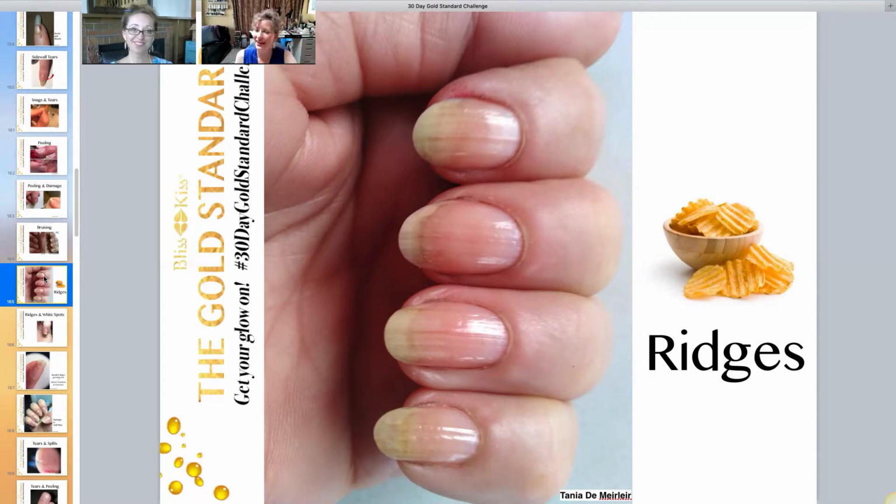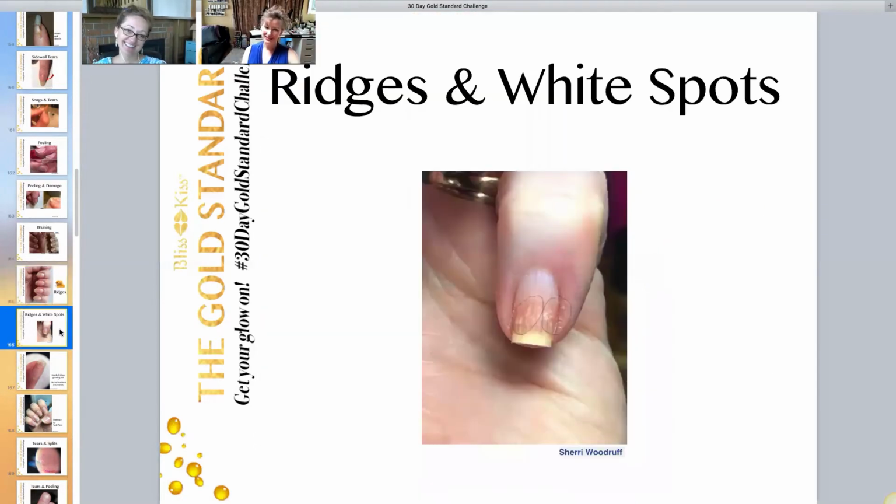Exactly. This is very, very true. And so we get other things like white spots with their ridges. Thank you, Sherry, for sharing your photo. Yeah, and when we start to get that, most of the time it's acetone induced, where just the top surface is getting dried out. And so there needs to be more oil around those cells.